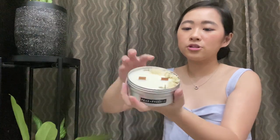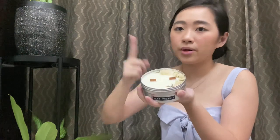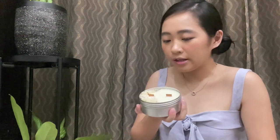And then Woodwick. Ayan, dalawa. And then it just has dried flowers. And then you can pick the color of the candle. So I chose white for this scent. And super floral na fresh. Fresh na floral.